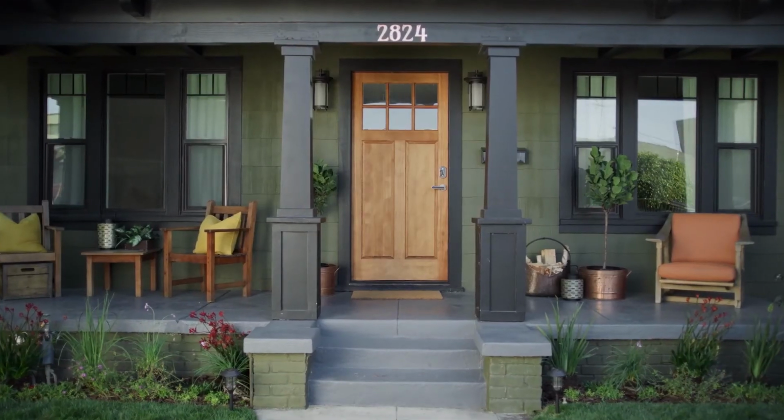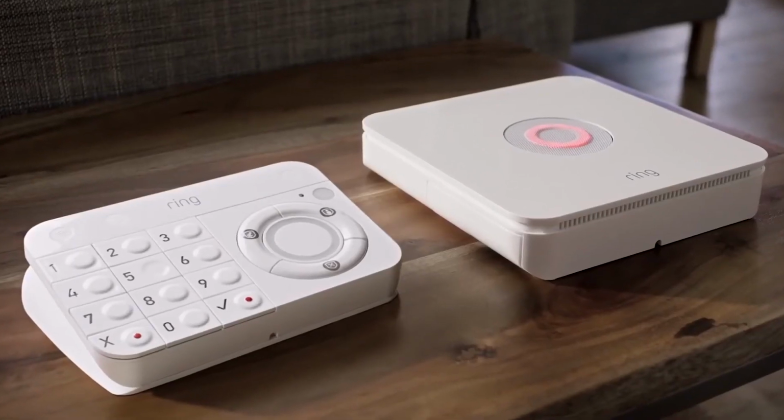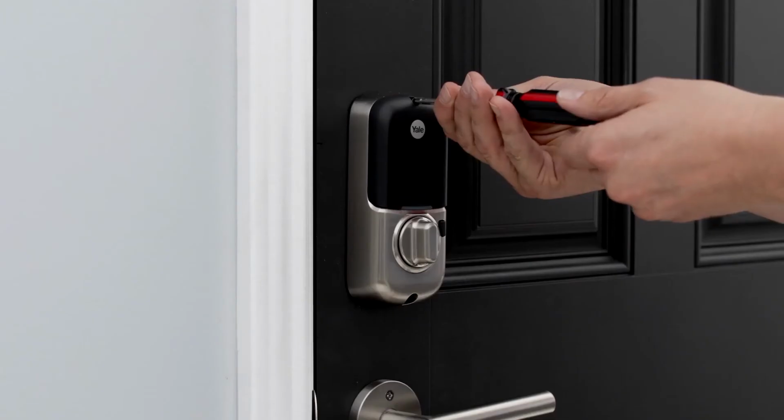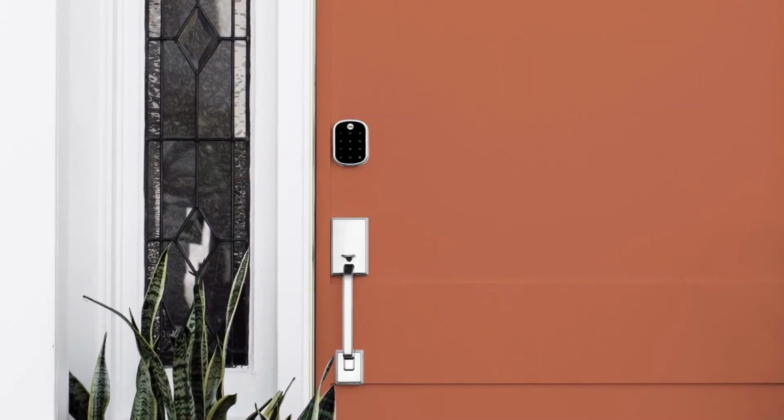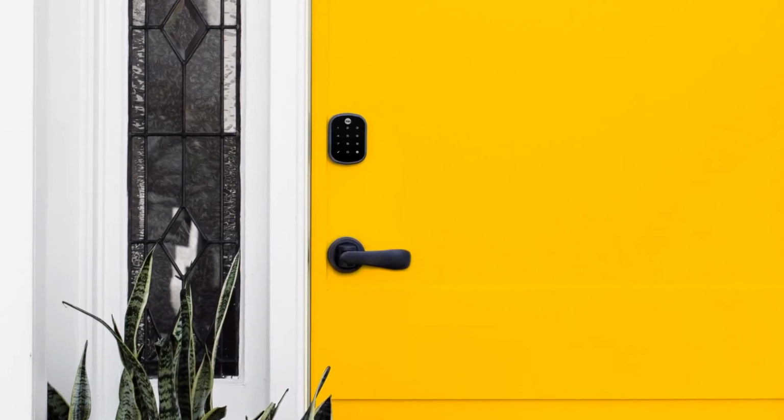Smart locks easily integrate into your smart home network, including wireless doorbell cams and home security systems. Most smart locks install in just minutes and only require a screwdriver. And don't forget about matching hardware. Complete your front door upgrade by purchasing matching handles to fit your door style.